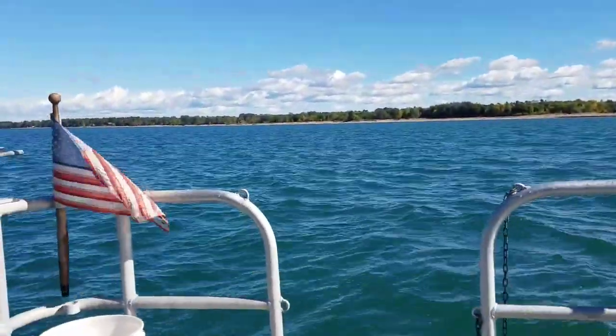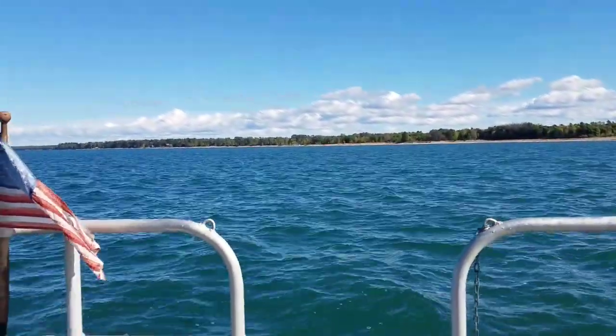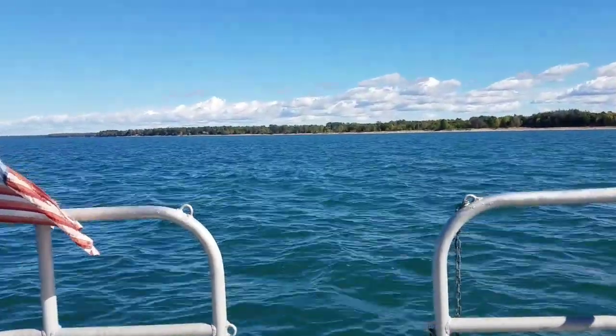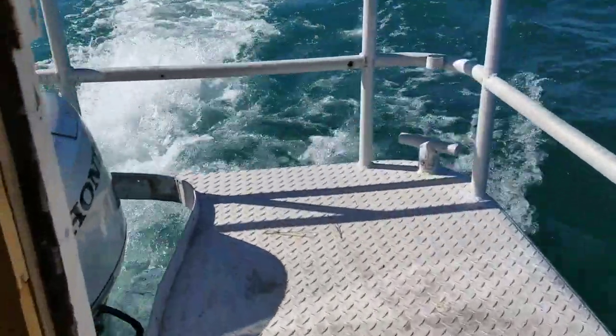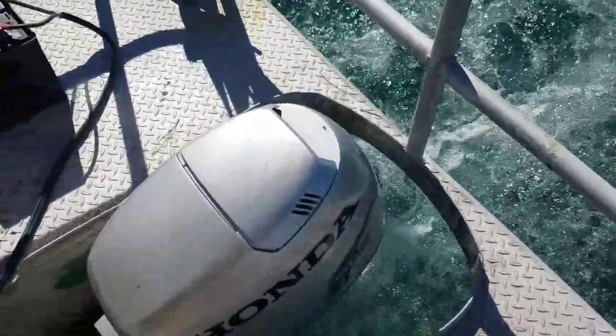Okay, guys, well, we're officially out on Lake Superior. We're gonna go over in front of my house here on the beach. I'm gonna anchor off just to say I've done it. A little milestone. I don't have a depth sounder on this thing yet, but I know these waters pretty good. Motor seems to be running pretty good.